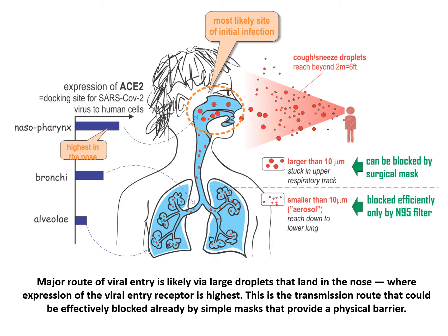So the major route of viral entry is likely via large droplets that land in the nose, where the expression of that viral entry receptor is the highest. This is a simple transmission route that could be effectively blocked already by simple masks that provide a physical barrier. So you can see at the top, there are larger droplets, most likely getting into that point of infection in the upper respiratory tract. The larger ones can be blocked again by the surgical masks, and the smaller ones by the N95.